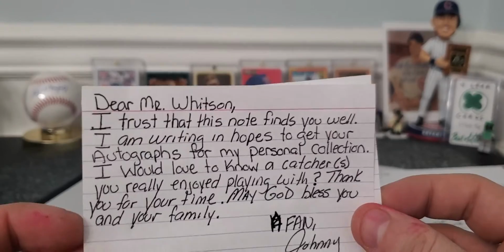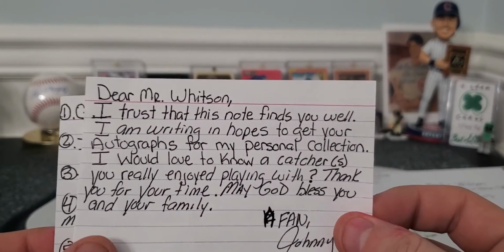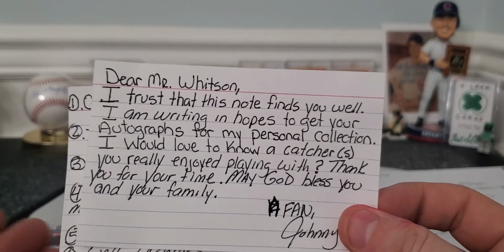Anyway, so here's an example. Dear Mr. Whitson, I trust that this note finds you well. I'm writing in hopes to get your autographs.